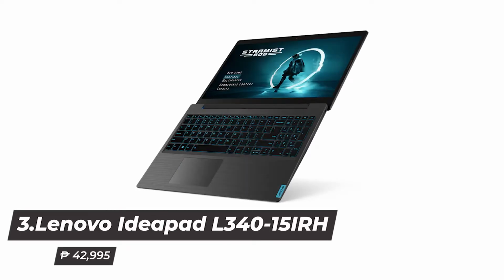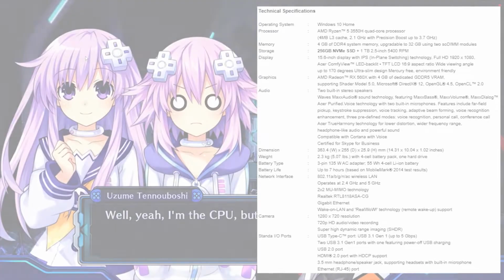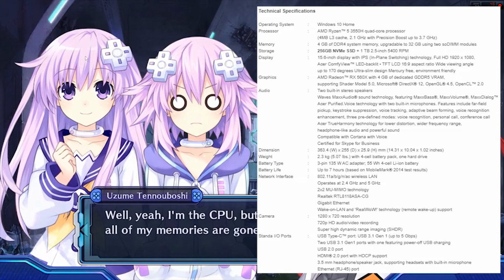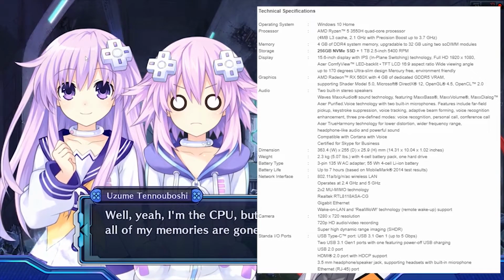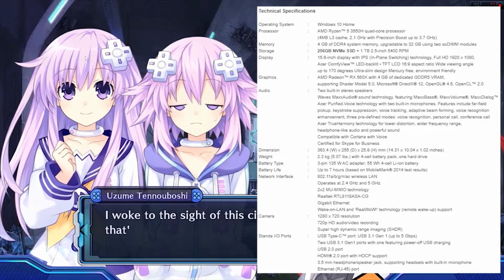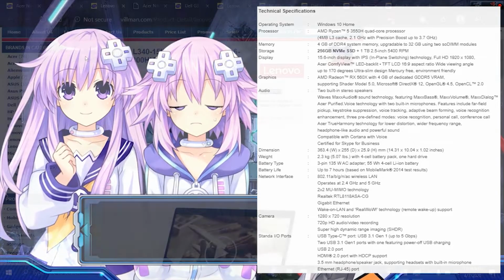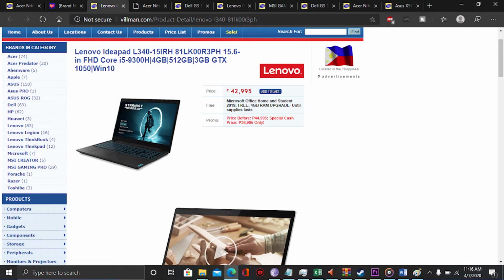On to the next one, we have the Lenovo Ideapad L340. Even though this one is really affordable, it stays sleeker, stealthier with that blue look when it comes to this kind of laptop. We have a Core i5-9300H with 4GB of RAM and a 512GB SSD. The GTX 1050, like I said on the previous video, where I have benchmarked the GTX 1050 in terms of the 4GB variant, where you can have 4GB free if you want to upgrade. Well, this one costs around 42,995.